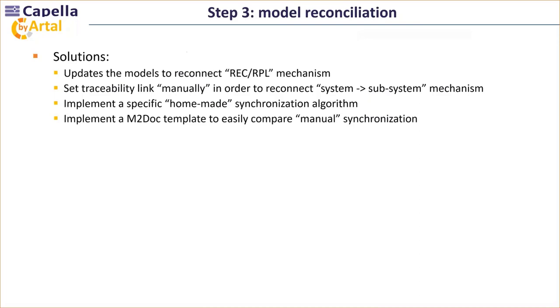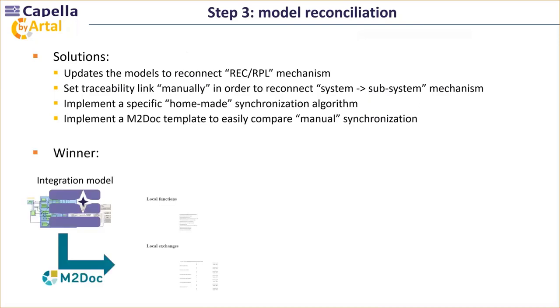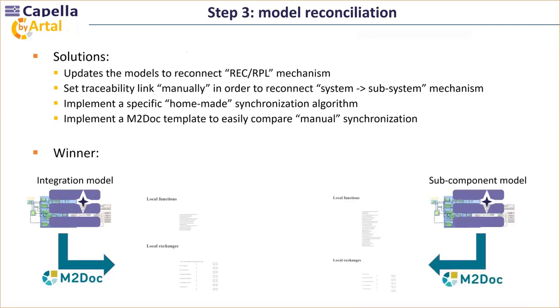And after thinking about the cost and the need, we decided to use the last solution, just to create a dedicated template that allows us to make a comparison quite easily, just a visual comparison, comparing the lists of functions and the lists of subcomponents of the same components in both models, to see if some items are missing on one side or the other.